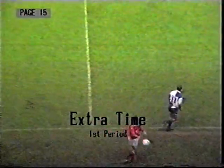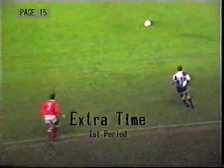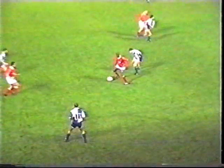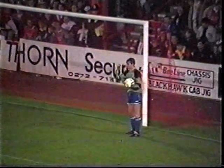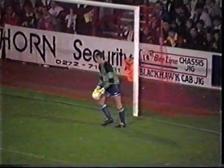Pounder loses out there, and Llewellyn gets the throw-in, finds Allison. Bob Taylor, he's come on for Jerry Harrison, gets the ball to Junior Bent, but that one is straight at Parkin. So it's Taylor for Jerry Harrison.